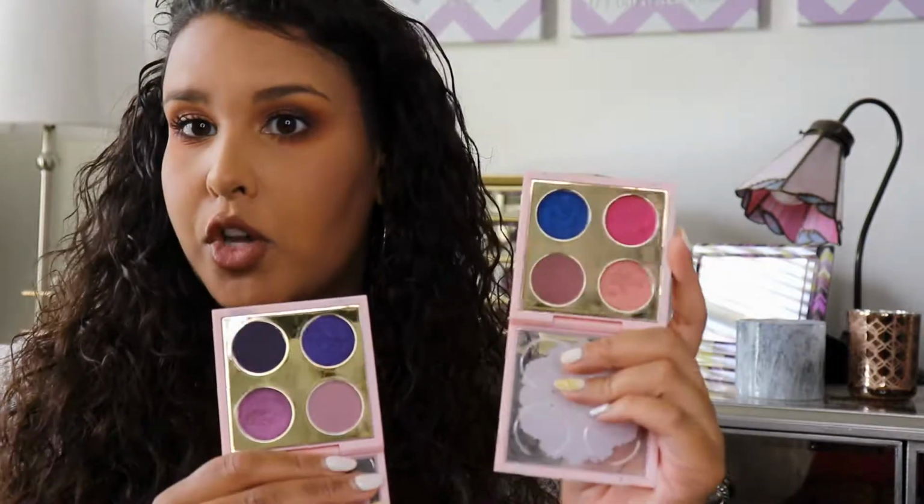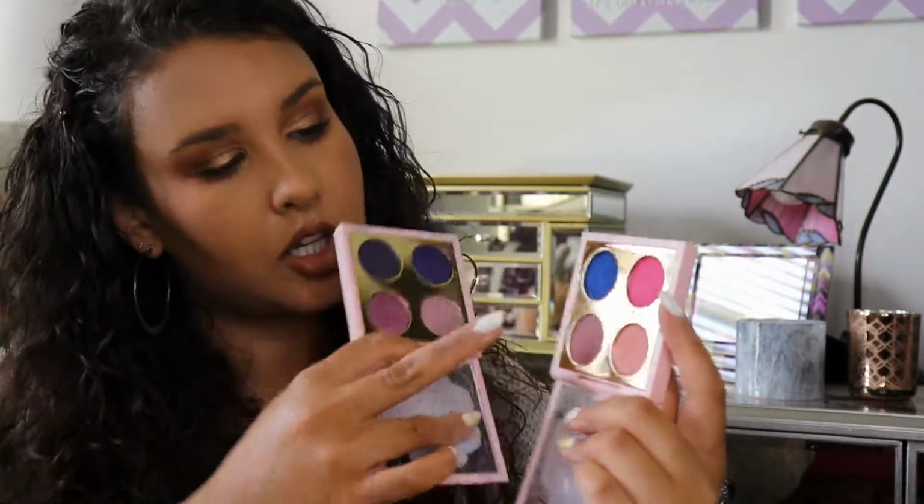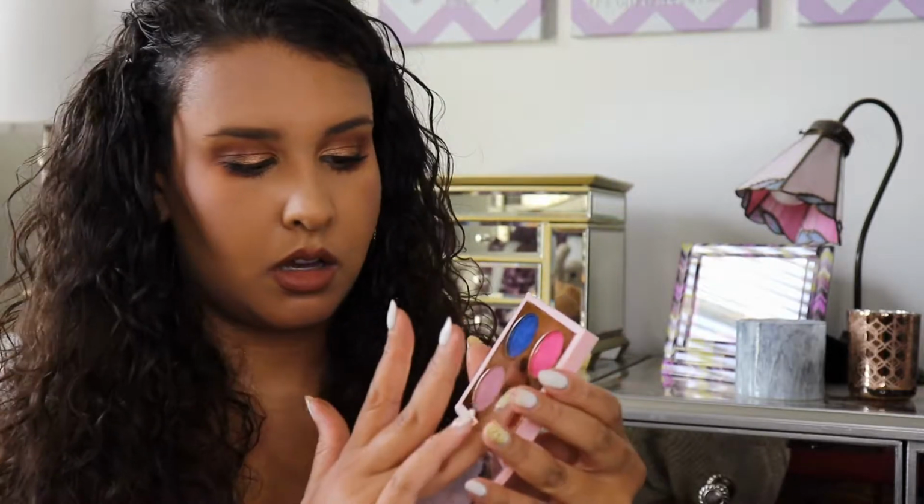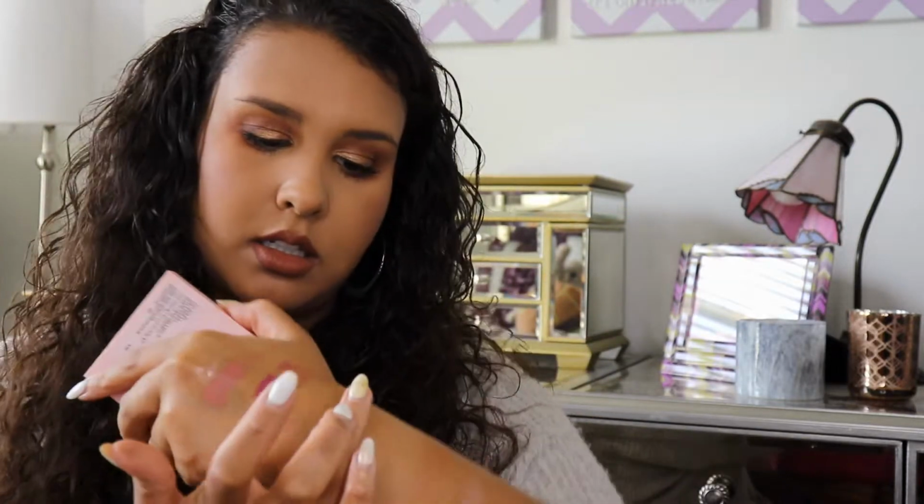And then of course I have the two Patrick Star MAC Spring Collection palettes. To be honest, I got more use out of this one. I love this color and this pink. Although mixing, let me see if I can show you. This pink shimmer is gorgeous. So I'm going to swatch it on the back of my hand.